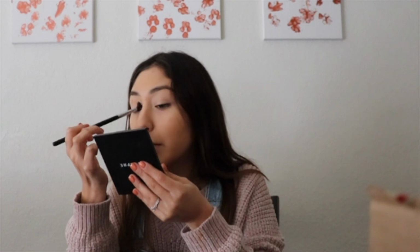that my friend, shout out to my best friend Jessica, she gave me for my birthday, and it's the Morphe Always Golden palette, I believe. And this is the palette. It's beautiful, and I'm gonna use the color Myself, and that's like just blend it all over my crease.